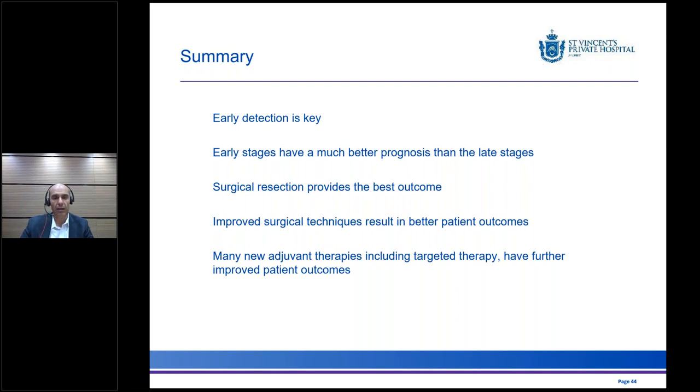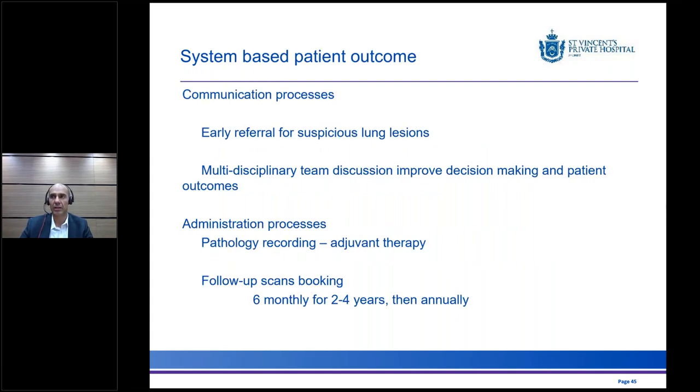And I think all the new adjuvant therapies, including targeted therapies, have certainly improved patient outcomes. This is something that's just going to continue to grow and become better and better over time. So it's really important that these patients get seen at MDT meetings and so forth. In terms of systems-based patient outcomes, I think the communication processes is something one can look at. Early referral for suspicious lung lesions.